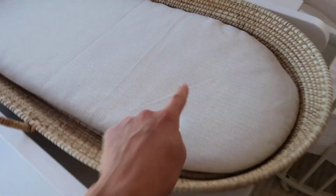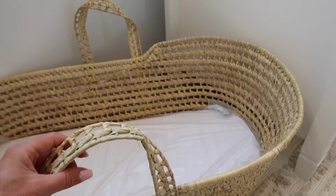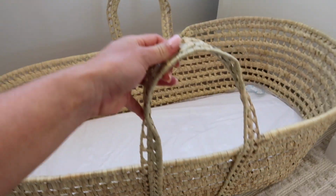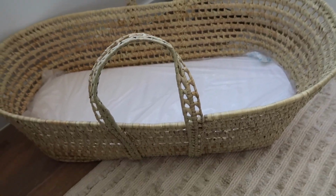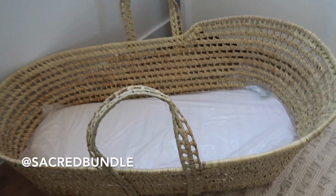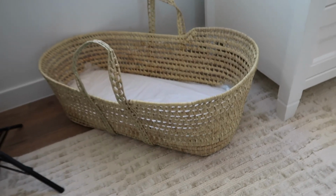And what else I got from Sacred Bundle is this to take to the beach. How awesome is this basket? It just looks awesome just in the nursery on its own. But I'll definitely be putting baby girl in this while I sit on the beach. I absolutely love it.